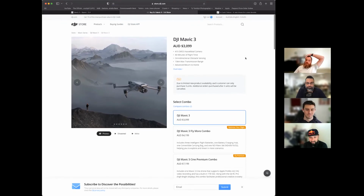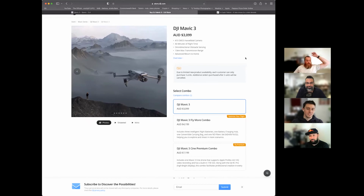Do I have to sell a kidney to buy the Cine version, or is anyone looking for just one? Sell a kidney, slightly used. That's it. Or your firstborn, either way, whatever works, as long as you can cover the 7.2, basically. Wow, that is so expensive. It is. It's really up there.